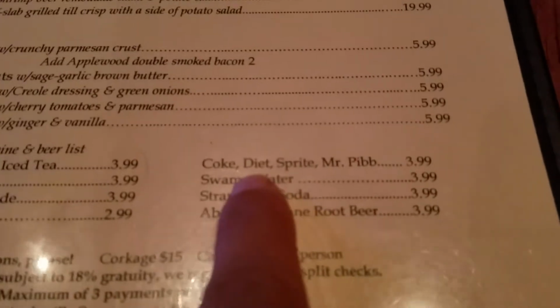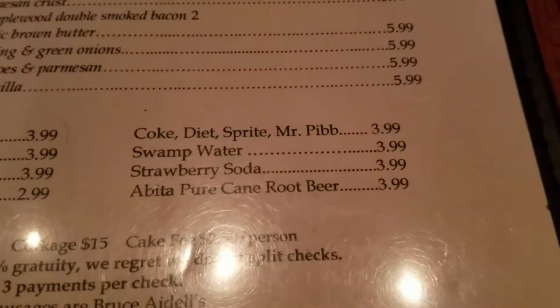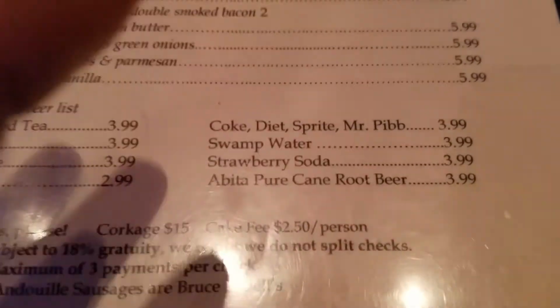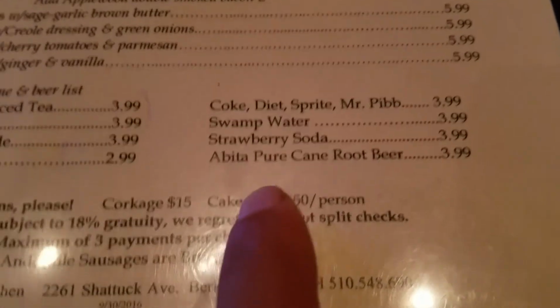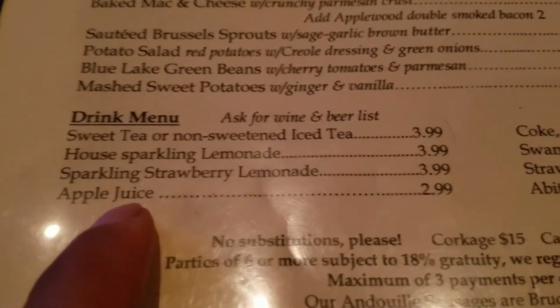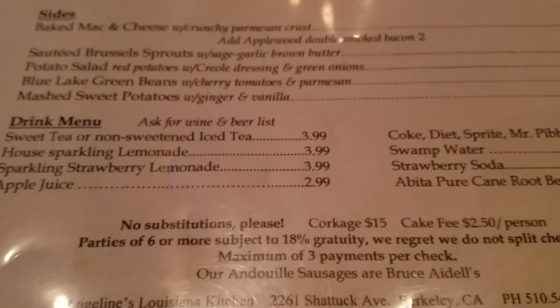Guys, look at this. This is crazy. A regular fountain drink in this restaurant is $3.99. I can't believe that. That is so expensive. Swamp water, I don't know what swamp water is. I guess they're selling swamp water for $3.99. Strawberry soda, one of those root beers. The apple juice is usually more expensive, but here it's cheaper. I don't know about these drinks, guys. I do not want to pay $3.99 for a fountain soda.